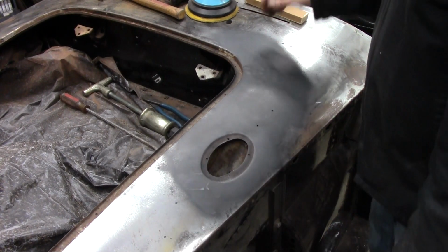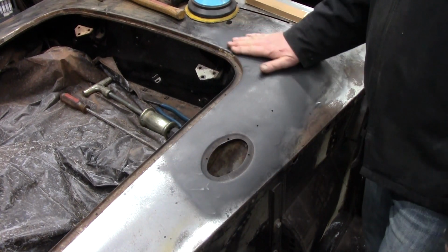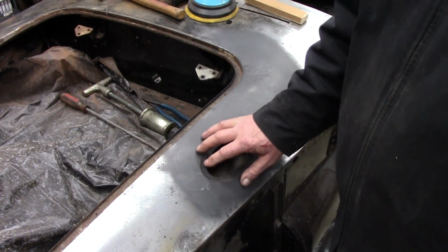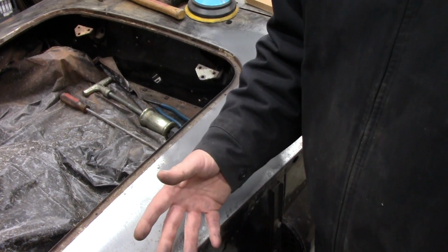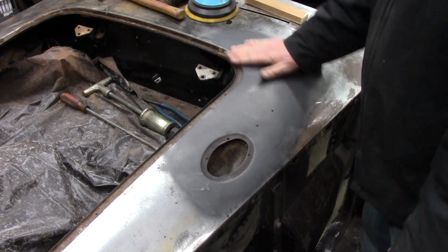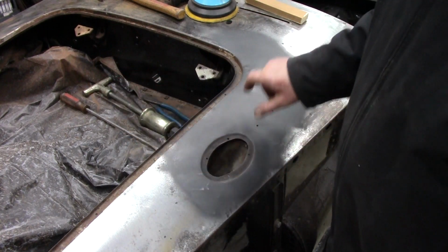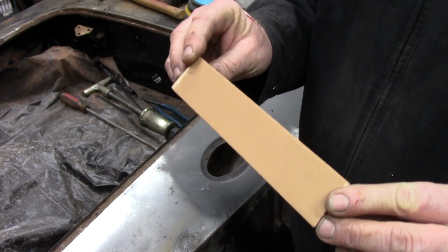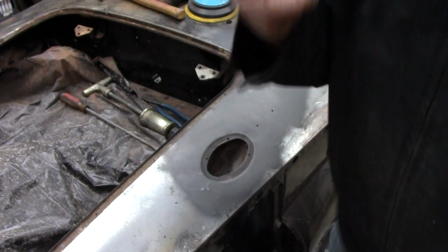All right, so here's the area we've been working on. No, it's not primer. It's not sealer. It's a guide coat. Cheap, flat black paint from the dollar store. And a 1x2, it's nice and square. I've sanded onto it because it's flat and square and hard.